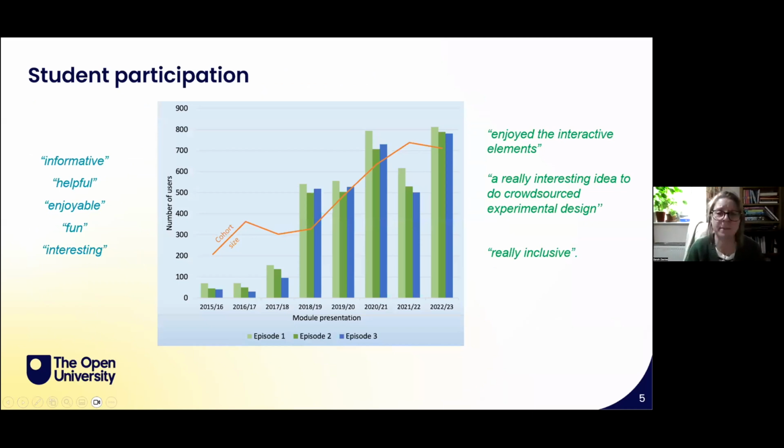So this is just a little bit about some of the student participation. In the first 3 years, we were trialing the system, and it was optional for students. It was just an optional extra. And then later on, it became part of the assessment. So the assessment is compulsory, but attending live isn't. So students can either attend live or they can watch the recordings afterwards. And this graph shows you the number of views live and recorded versus the cohort size, the number of students on that module. And I've put up some quotes.